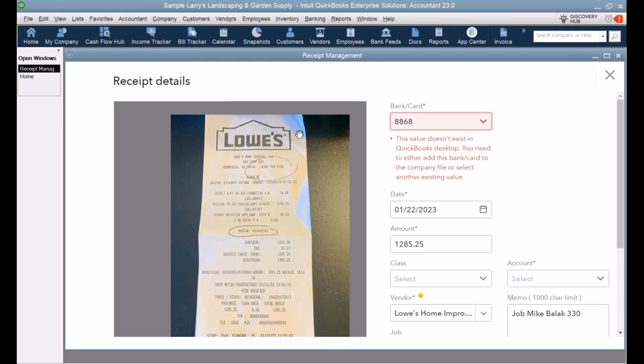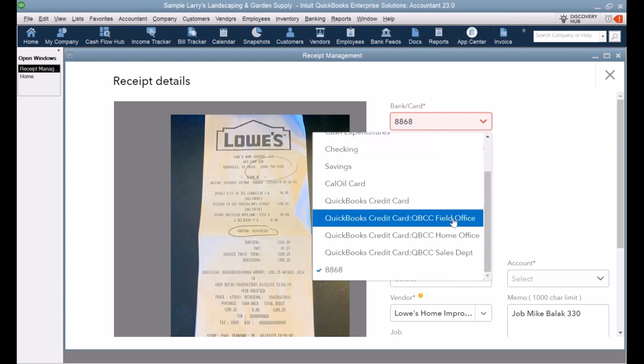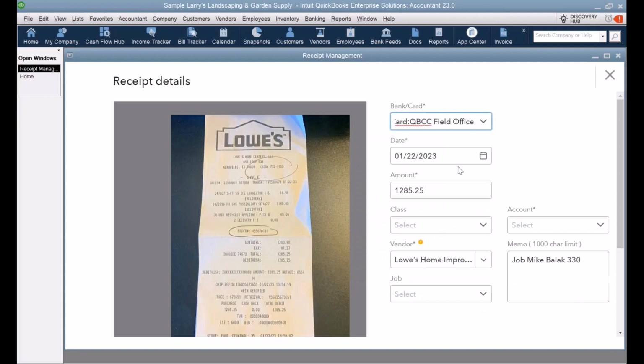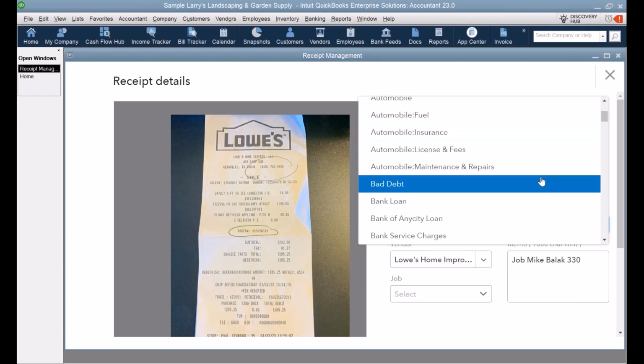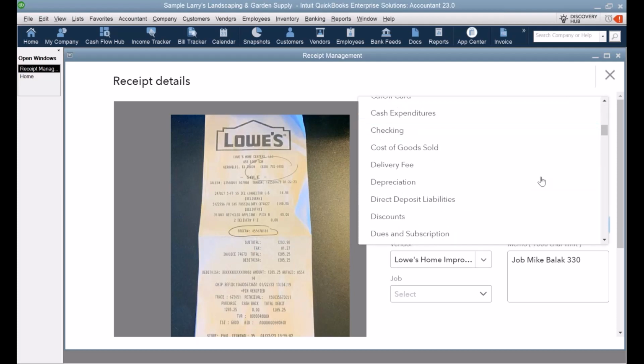So as you can see, it went ahead and captured the Lowe's on here, it captured the amount, and it captured the date. It couldn't find the bank, which is because we don't have that, but we have the ability to come down here, and because I know it was done out in the field, it's my field crew, so I'm going to go ahead and add that. But here is where I can actually come in and say I can apply it right to an actual expense.